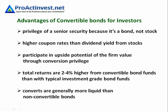Converts have higher coupon yields than the dividend rate on the common shares of stock, if a dividend is even paid on the common shares. And as we said, converts also participate in the upside value of the firm should the stock price rally over time. Because of the equity component, the average annual total return of converts is about 2 to 4% higher than your typical investment-grade bond fund. Converts are also more actively traded than corporate bonds, making them highly liquid.